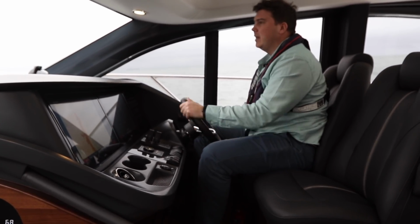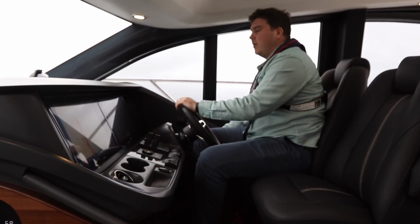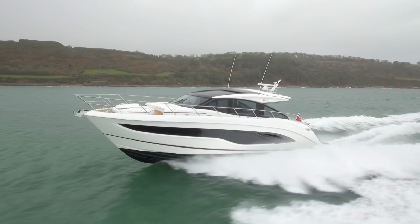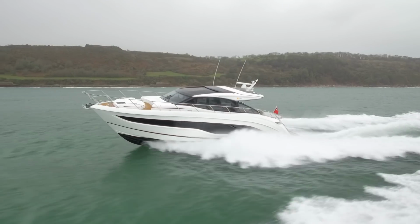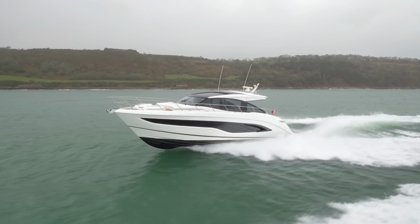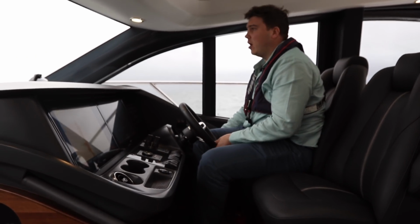It's incredibly light, almost lighter than some of the IPS installations I'm used to. And though that makes the boat nice and easy to move about, it isn't quite as tenacious in the turns as I'm used to from Princess V-Class sports cruisers. That said, it's still a very nice boat to drive and an easy boat to drive as well.